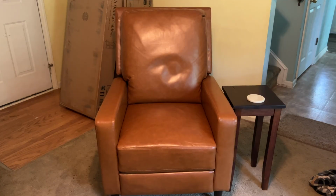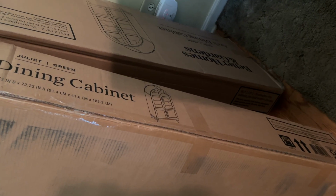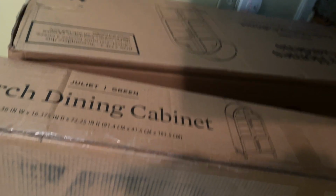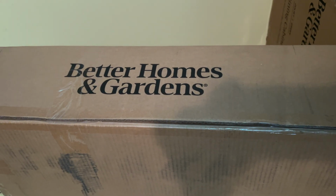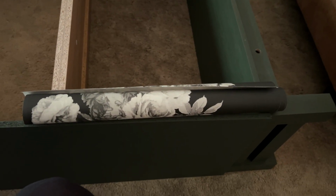Here's the chair, which is still in pretty good shape. And then you got those boxes, which are the cabinet. It's a round one. It looks like that, and it's green. Better Homes and Gardens. I got this far last night doing the cabinet. And that's the wallpaper I talked about.